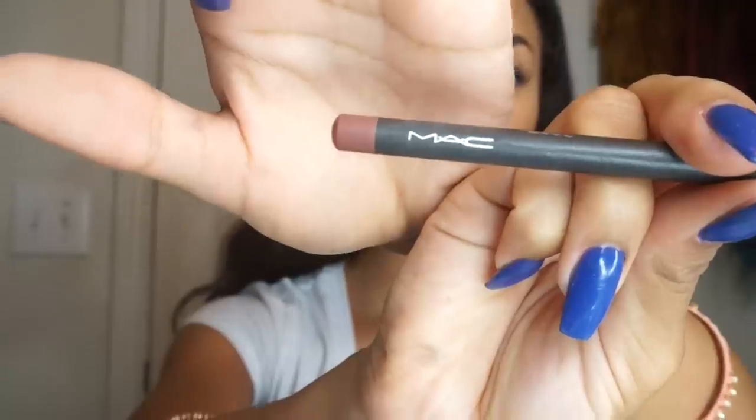Then to finish off the skin, I'm doing a few more sprays of the Makeup Forever setting spray, and I love this stuff so much. It really makes your skin look so awesome. It really sets your makeup, helps it stay on longer, and it just makes your skin glow. Like, look at the difference.